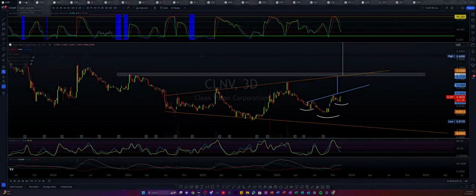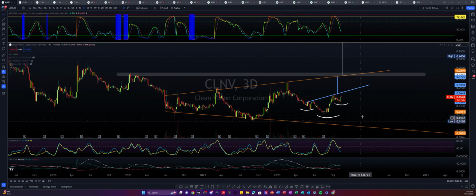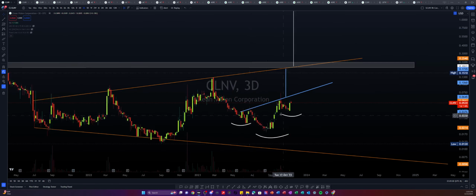We're looking at the massive 3-day chart here, and as you can see, we have that 3-day chart breaking these new highs, and it definitely looks like it's continuing to the upside, and even getting ready to validate this inverse head and shoulders, right? So it's looking very, very good.